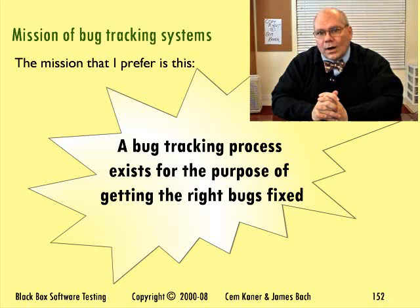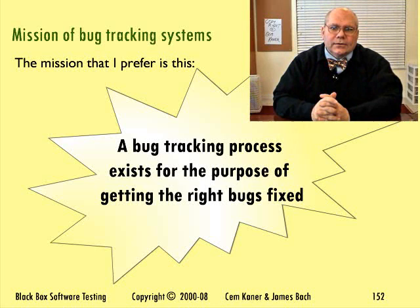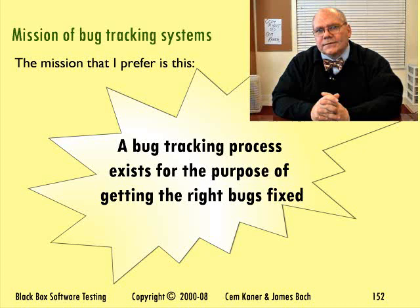I have a preferred mission for a bug tracking system. It doesn't work in all contexts, but I'll use it here as an illustration of a mission and pretend that this is the mission for bug tracking. If your company's mission is different, some of your conclusions later about what's appropriate and what's not will be different from mine. My preferred mission is this: the bug tracking system exists to help us get the right bugs fixed.